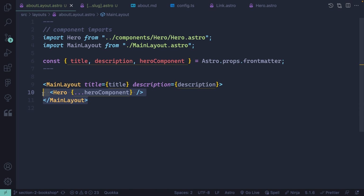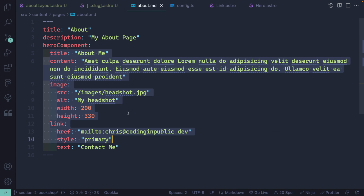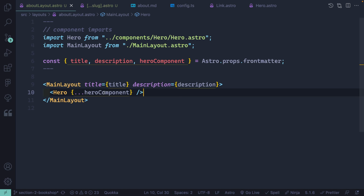Now, you might be saying, well, wait a second, I want these pages to be different depending on what I pass in the front matter, so I don't always want a hero component here. Well, we're going to get there in the third section where I show you how you can be more dynamic in these, but it's a little bit more complex, so I want to use a simpler example with a single component that you always know to expect. Then in that final section, I'll show you how to use this in a more dynamic way when you're ready to build in that way. Now we've got all this front matter for the hero component, which is all this right here, and it's being dumped in right here into the hero component.